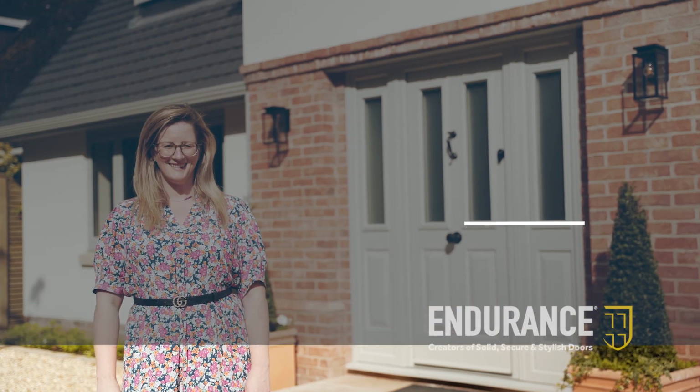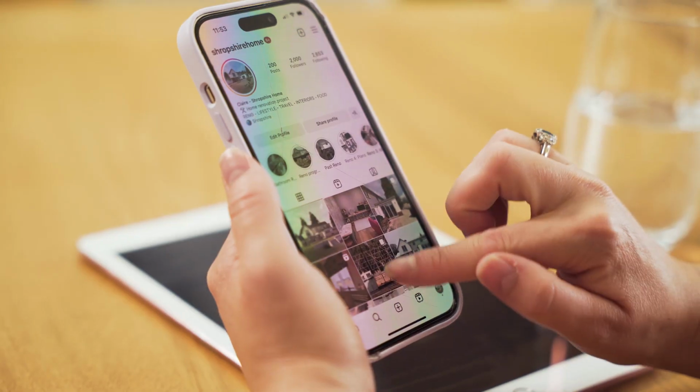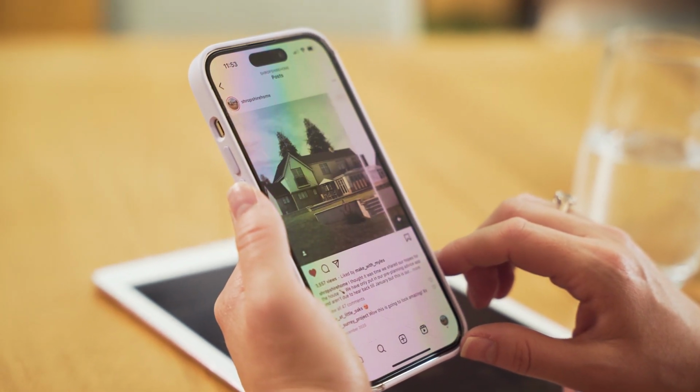Hi, I'm Claire. We live in Shropshire with my husband, my daughter and our dog. We bought this house, which was a full renovation project, and we took a year renovating from start to finish. We finally moved in 6 months ago and couldn't be happier.